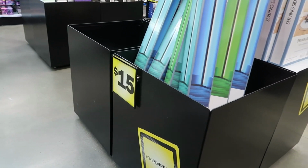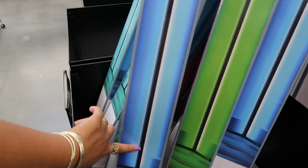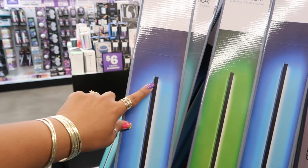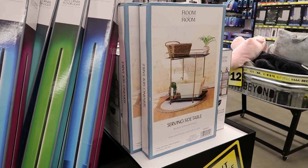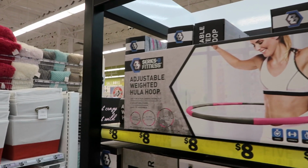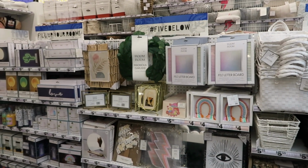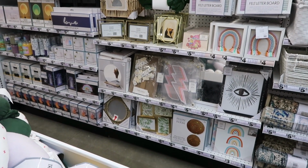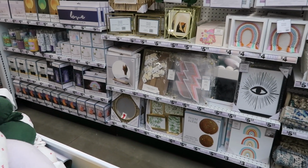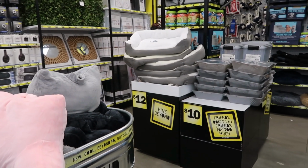And $15 right here in this little area. Those are some corner neon lights that you can put in the corner of a room. I thought that would be pretty cool in a bedroom. And they still have that serving side table right there. You got an adjustable weighted hula hoop in case you're working out. And then here's a lot of the decor. Nothing new really popped out at me, although everything is cute. But I feel like we've seen all of this before.